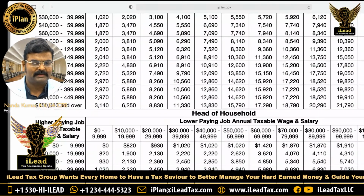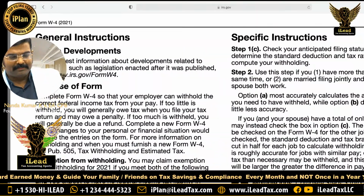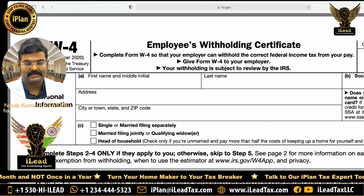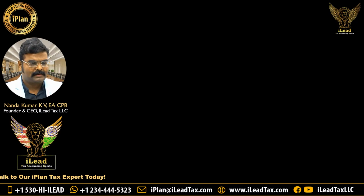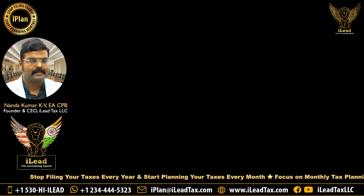So these are the tax tables here. You see these tax tables. I will walk you through all of this in a while, but a W-4 basically looks like this. The Employee's Withholding Certificate. So Step one, Step two, Step three, all these different steps. Now let me pull out this form. Can you see it?